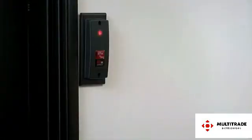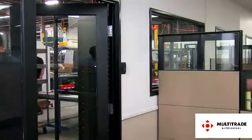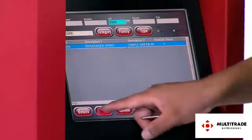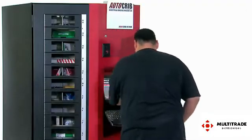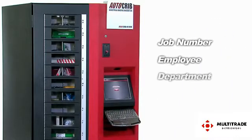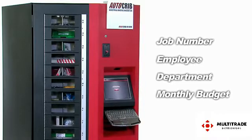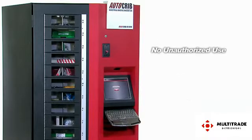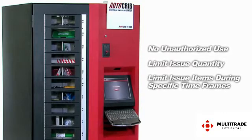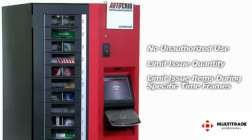Badge readers used to enter the building or for time clock purposes can be installed on the RoboCribs for increased security. Administrators can also limit items issued from the machine by job number, employee, department, monthly budget, and other parameters. That means no unauthorized use and the ability to limit issue quantities or to limit items within a specified time.